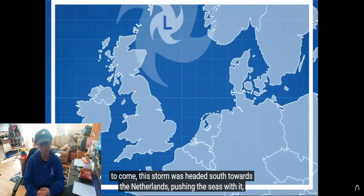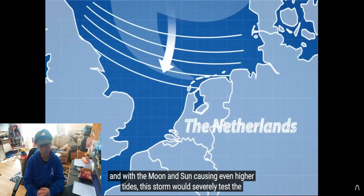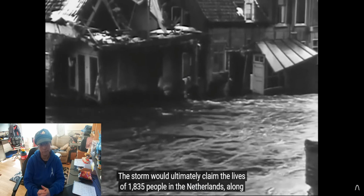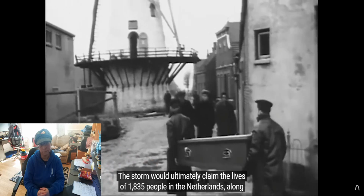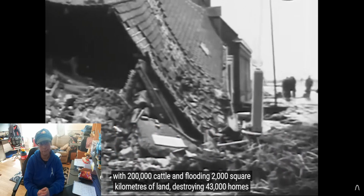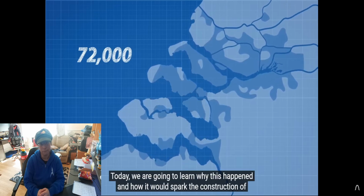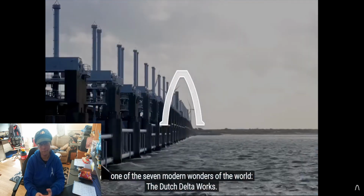This storm was headed south towards the Netherlands, and with the moon and sun causing even higher tides, this storm would severely test the flood defences of the Netherlands, which was still getting back on its feet after the Second World War. The storm would ultimately claim the lives of 1,835 people in the Netherlands, along with 200,000 cattle and flooding 2,000 square kilometres of land, destroying 43,000 homes and forcing 72,000 people to flee. Today we're going to learn why this happened and how it sparked the construction of one of the 7 modern wonders of the world, the Dutch Delta Works.